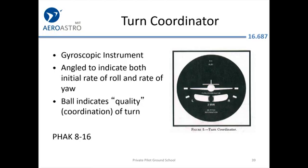And it's a backup to a vacuum-powered attitude indicator. It also has this completely separate function of a little ball in, I think it's in kerosene actually. So it's a little ball in fluid. And in a perfectly coordinated turn, you should actually feel like you're just standing on the ground at 1G, and the ball should stay right there in the center.